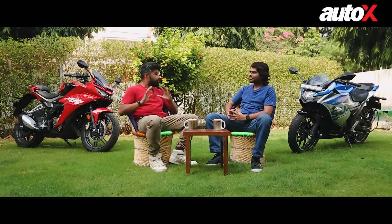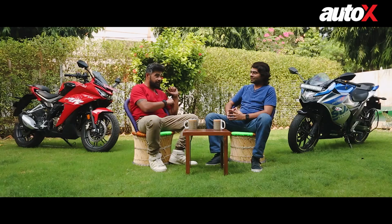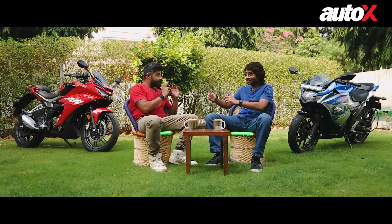I thought the Karizma was a bigger looking motorcycle than what its displacement suggests, but then this came into the picture and you really get a perspective on bigger is always better. This looks bigger, this looks better, and I really liked what the Karizma had going for it with the design. It looks pretty good, but the Gixxer SF is a tried, tested and successful design, and it still works.